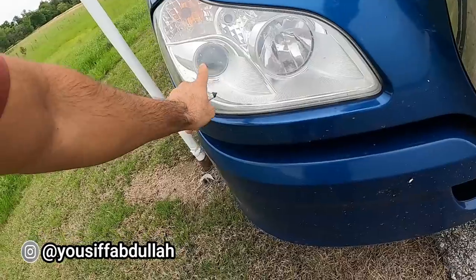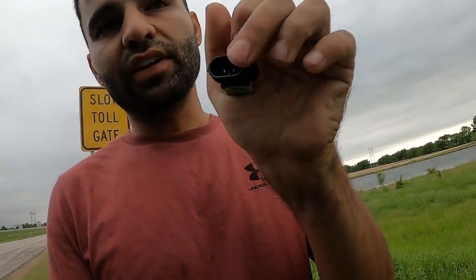But anyways, as I was doing my pre-trip this morning, it turns out one of my headlights is out, and the incompetent Kenworth parts salesman gave me the wrong headlamp. The low beam is out, so he gave me something like this, an L-shaped one, but you're supposed to have something that is straight, and this connection is not fitting correctly.